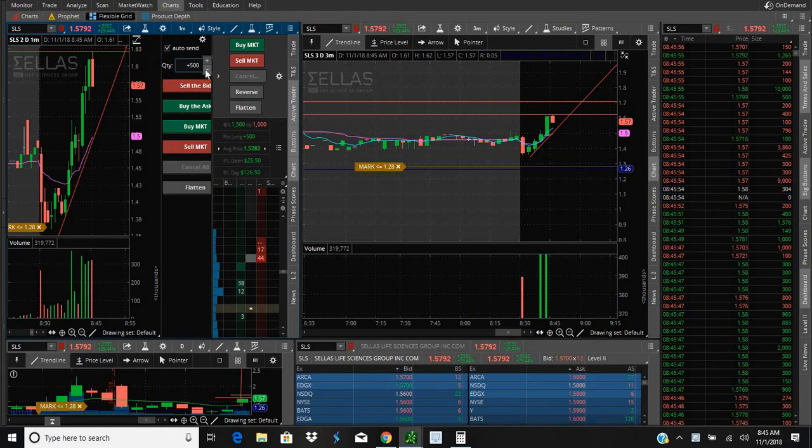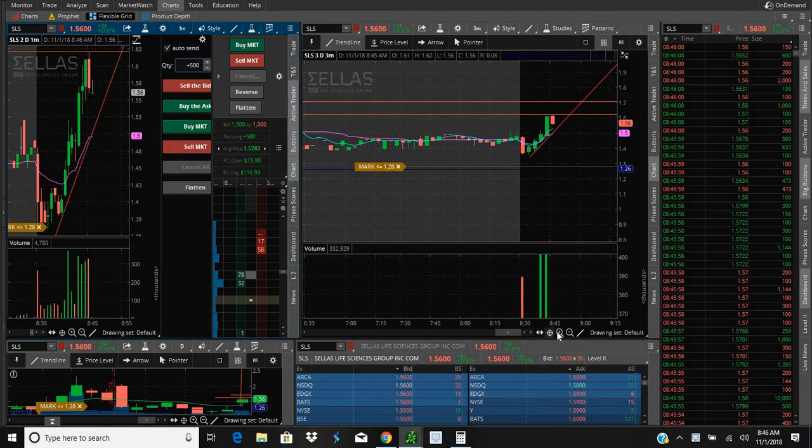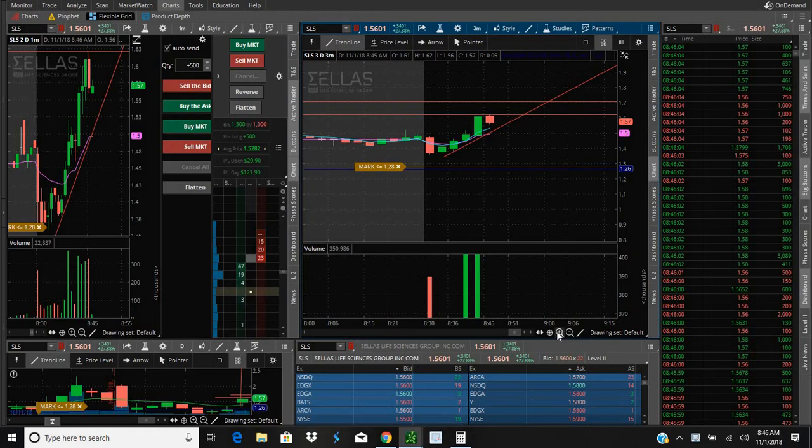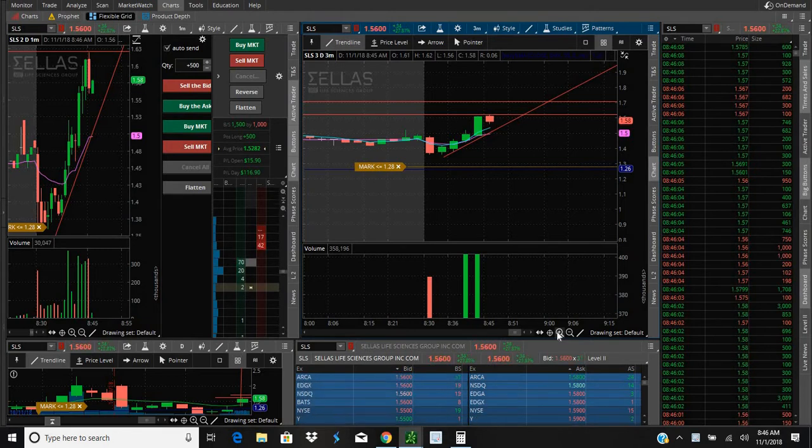This thing's still holding the trend line, still holding the 9 EMA, still holding VWAP. So far, still bullish. I just like to take profits, you guys, just in case this thing does crash. It's kind of low float, 16 million, so got to be extra careful with this one. That's why I didn't take a huge position.